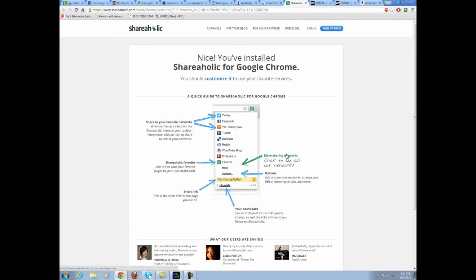There's hundreds of options that you could choose from and customize. So this is a great feature. One click and bam, you're sharing that website. So check that out. Shareaholic for Google Chrome. Totally free. It's an add-on, and I really think it's a cool device, and I like it.